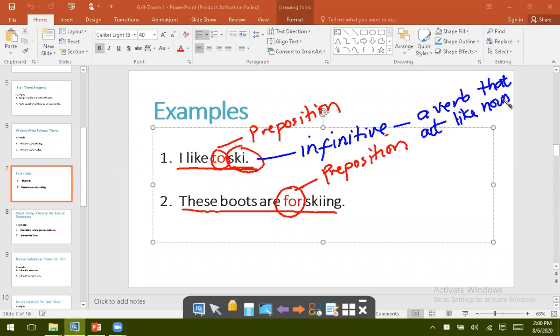These boots are for skiing. So again, for is the preposition. We said that a while ago. And skiing is the word that precedes the preposition. And skiing, you might think again that this is a verb, but actually this is not a verb. This is a gerund. So what is a gerund? A gerund is actually a noun that has a verb root and that ends in ing. It's a present participle. So you don't confuse yourself with words that seem to be a verb but actually act like a noun. So that is the second rule. Let's proceed to the third rule.